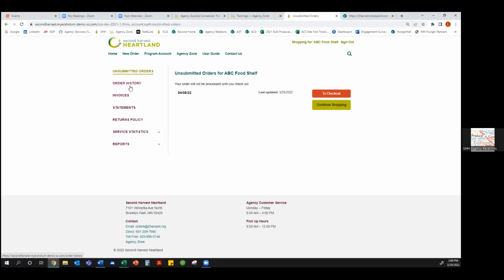The order history tab is where all submitted orders can be found and reviewed. We will click into that and view it once we go through placing an order. The Invoices and Statements tab is where you can view all invoices, paid and unpaid, for your program. That is specifically under the Invoice tab here. All invoices will be posted on Heartland Hub the morning of delivery or pickup, and will also be emailed to billing contacts as well. Again, we'll review statements and accessing monthly statements under that tab once we go through an example case. This returns policy is just our return policy that's displayed within the system.